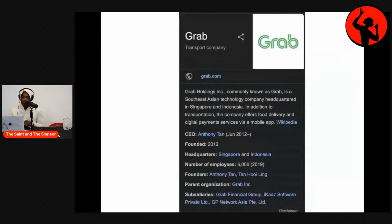Going on to the next slide. So let's look at a company. The first company I'm looking at is called Grab. Now, here's a summary of what this company is about. Grab Holdings is the name of the corporation. Grab is what they do business as. It's a Southeast Asian technology company headquartered in Singapore and in Indonesia.